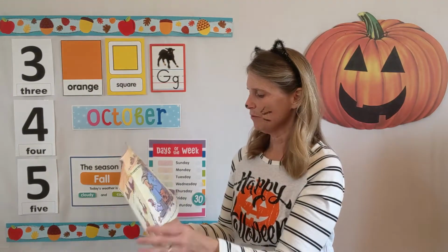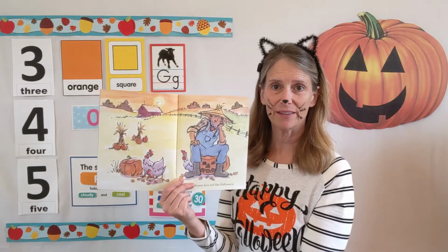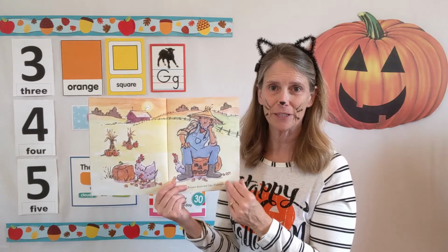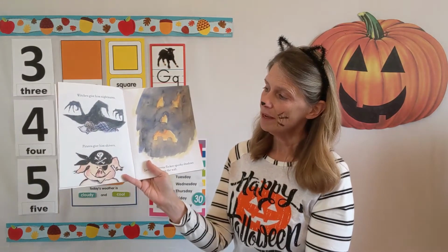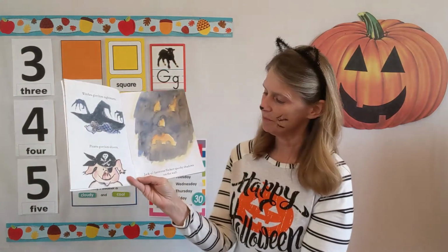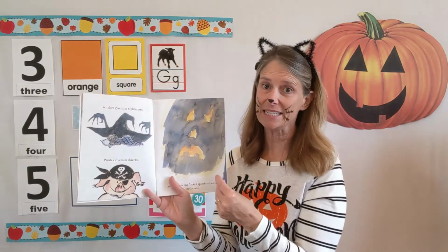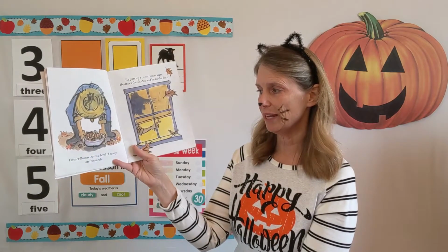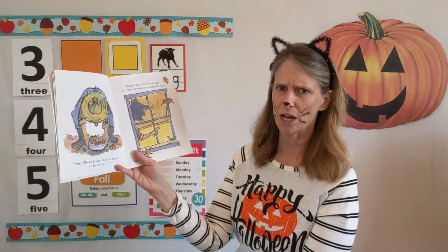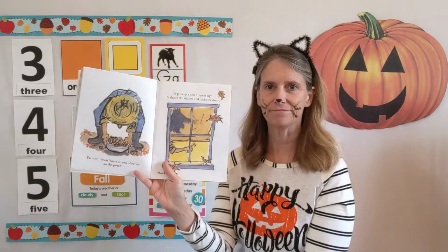Okay, Farmer Brown does not like Halloween. Do you know anybody that doesn't like Halloween, that doesn't like to get dressed up and go trick-or-treating? Some people don't. Well, witches give him nightmares. Pirates give him shivers. Jack-o'-lanterns flicker spooky shadows on the wall. Sounds like he's kind of scared of Halloween. That's what I'm hearing. Farmer Brown leaves a bowl of candy on the porch. He puts up a "Do Not Disturb" sign. He draws the shades and locks the door.